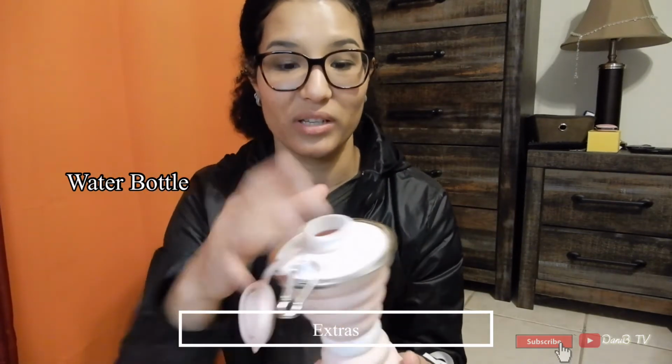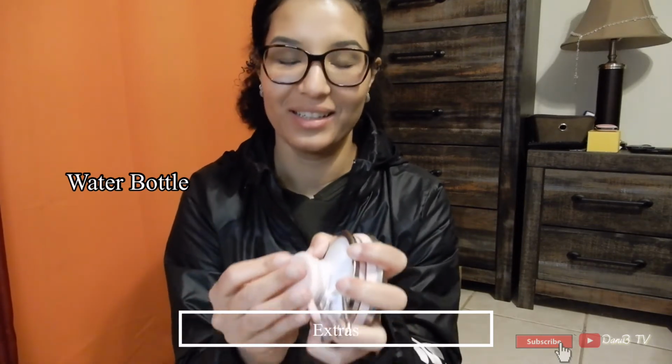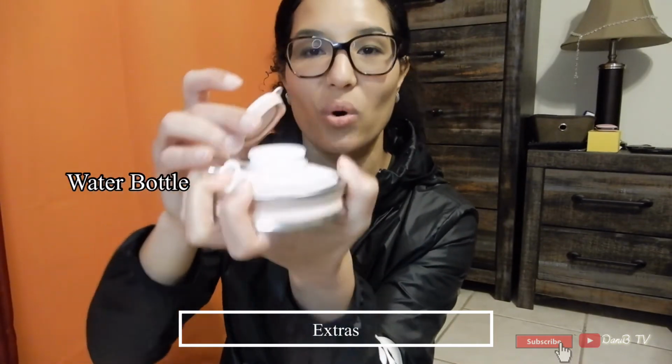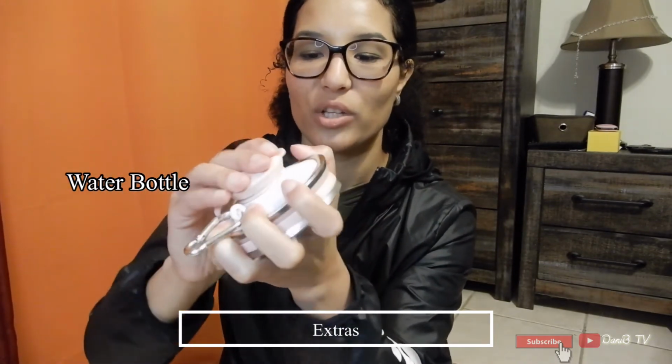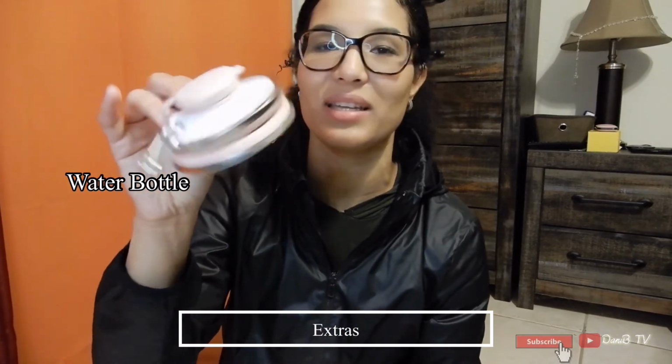So this is a really good find. And I will have this linked down below as well. And this is how I close it. You just put it down, and then you hold it tight while you put the lid on, and then it is sealed and nice and tight for your next use.